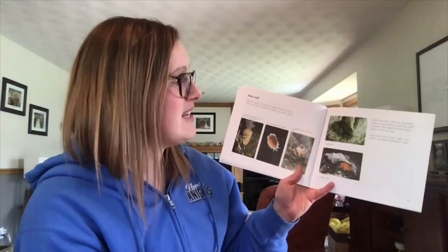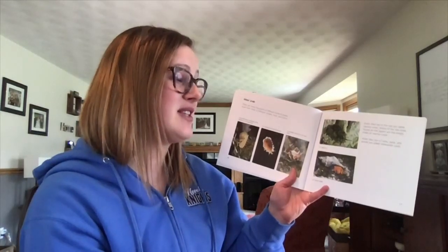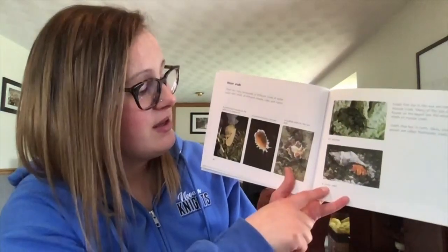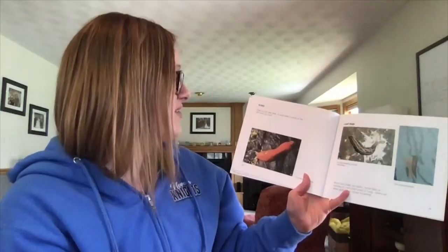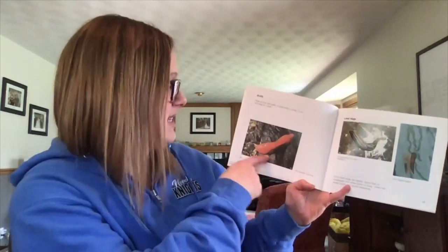Snails that live in the sea are called marine snails. Many of the seashells found on the beach are the empty shells of marine snails. That's very interesting. Here's an abalone and a triton shell. Now we're reading about slugs. Slugs do not have shells. A slug's body is similar to the soft body of a snail. This slug eats tiny fungi.